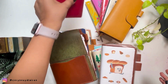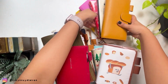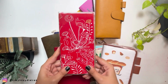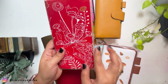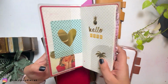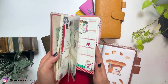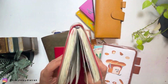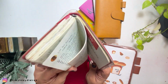So I started my Hobonichi rabbit hole with this Weeks, 2019 Weeks, the scarlet red, and this cover, I forgot what this model is called, but this was my one and only planner way back in 2019. So it's really, really used up, see, no page left.